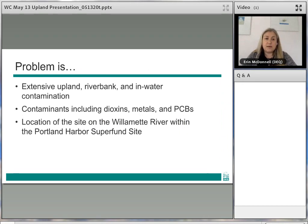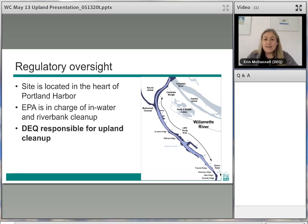So the reason we're talking about this today, because there is a problem at the Willamette Cove site. There's extensive contamination in the upland, the riverbank, and in water. And not only is it contaminated, it's contaminated with contaminants that have very high toxicity, and they're spread throughout the site. So we're talking about dioxins, metals, PCBs, but there's also other contaminants. And again, it is on the Willamette River, which leads to the next slide. So it's in the heart of the Portland Harbor, which is a Superfund.